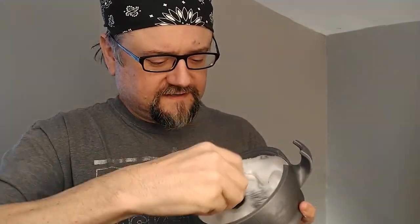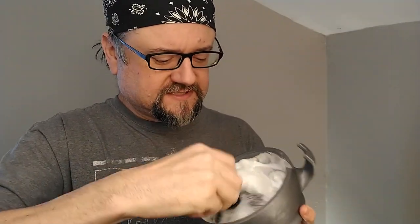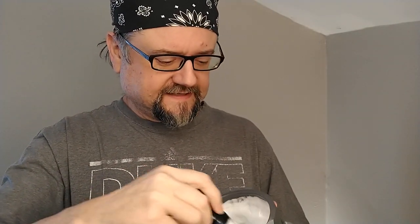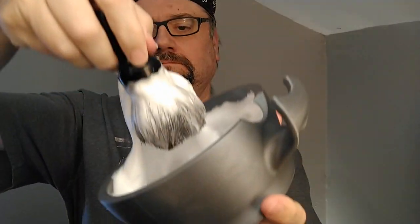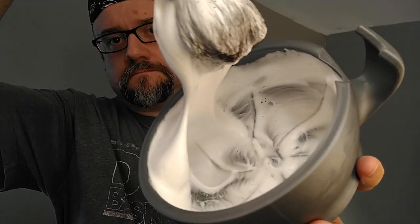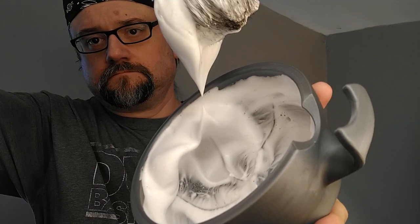We are looking at a very good lather here. I believe the brush was holding on to some water, so I haven't had to add too much. So far, we've got maybe 17 milliliters added in, and that's almost average for a Stirling load, and this looks like plenty to get the job done today. Looks great.